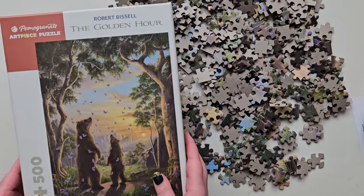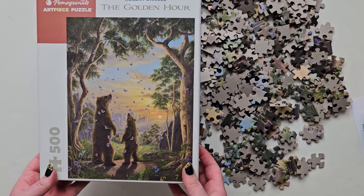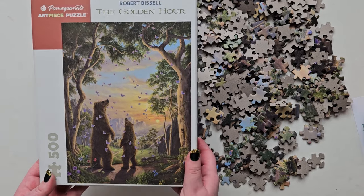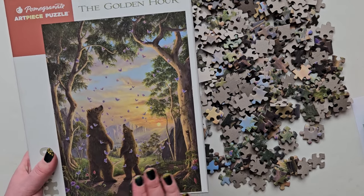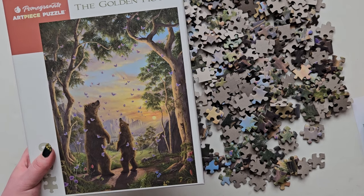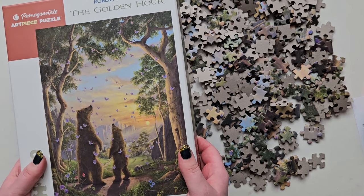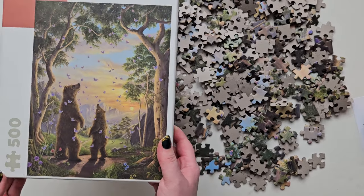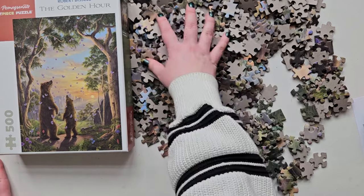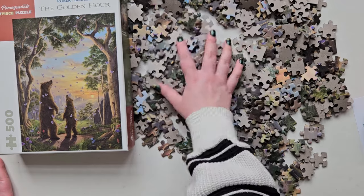But I'll see. This image is not in the style that I would normally choose. This kind of very realistically painted landscape image. But I just fell in love with this image right away. I think the colors are beautiful. I think there's something magical about it with these bears and these butterflies. So it almost feels like a fantasy image. I really love it. I probably wouldn't have bought it if it were 1,000 pieces, because I think it would just be too difficult for what I would want. But yeah, let's see. I'll sort this, and then I'll try and see if I can check back in with you when I'm about halfway, or when I think it's a good time to check in.